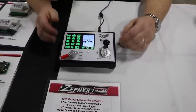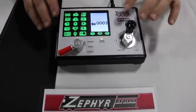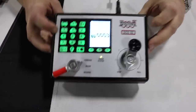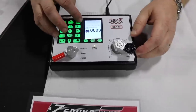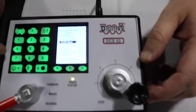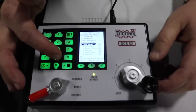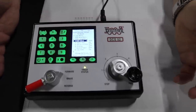All right, today we've got the Zephyr Express. This is our new Zephyr system. Comes with a 2.5-inch screen, comes with a USB port in the back. We've got feedback on the screen for speed. You're able to go into your CV29. We've got readback of your CV29. You can change your normal direction of travel. You can change your speed steps. You can change your address just with the press of a button.